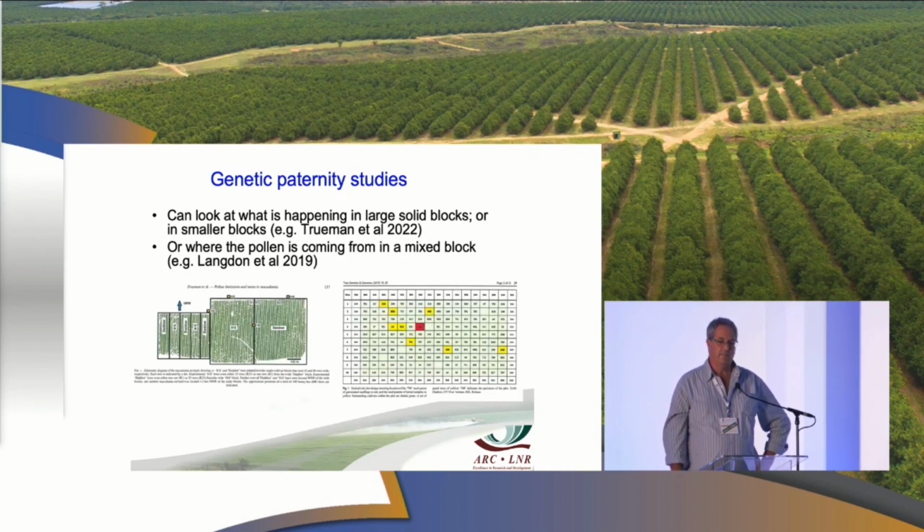This data lends itself to looking at really big solid blocks, like this is data from Stephen Truman in 2022. So you can look at really big solid blocks, 180 meters, or even more than that, 410 meters, I think those big blocks are. And you can see inside that middle of the block compared to the outside of the block, what differences are you getting with cross-pollination?